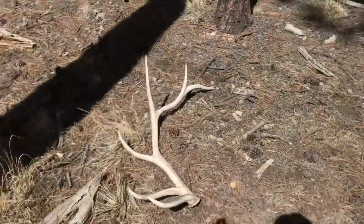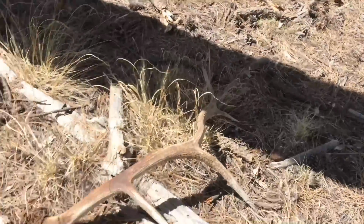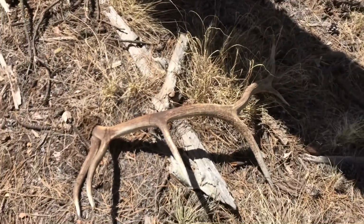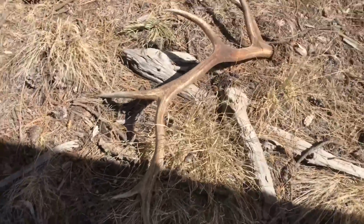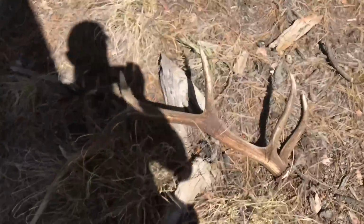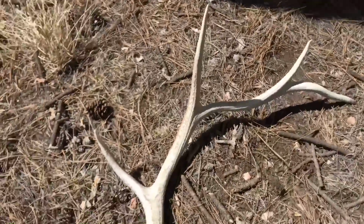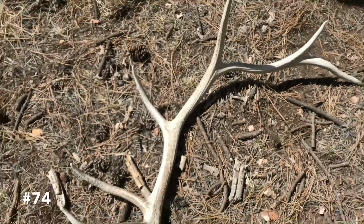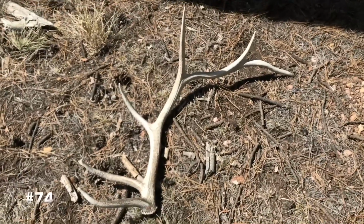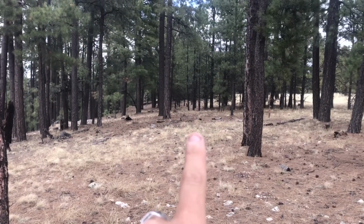All right. Yeah, it's probably definitely hard white from last year. Pretty crazy. We didn't find a whole lot of 6-points in here last year, mostly 5s, but it's pretty sweet to see that. Hopefully some bigger bulls are in here this year.